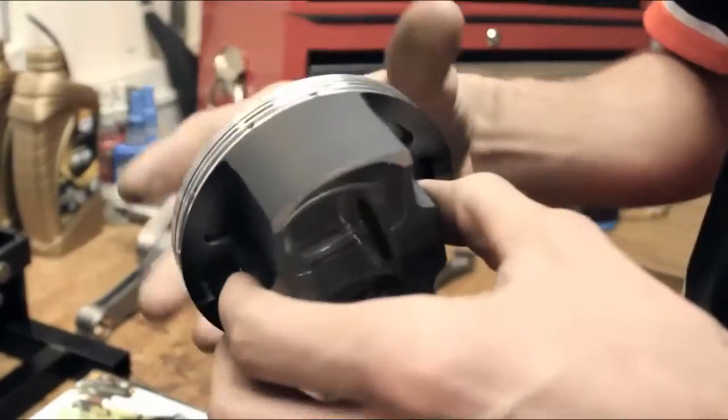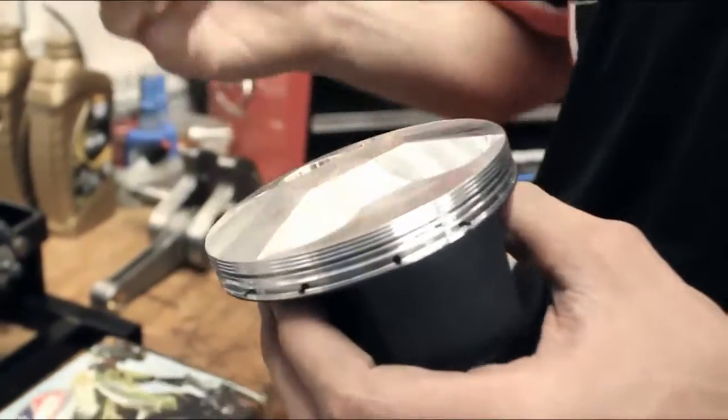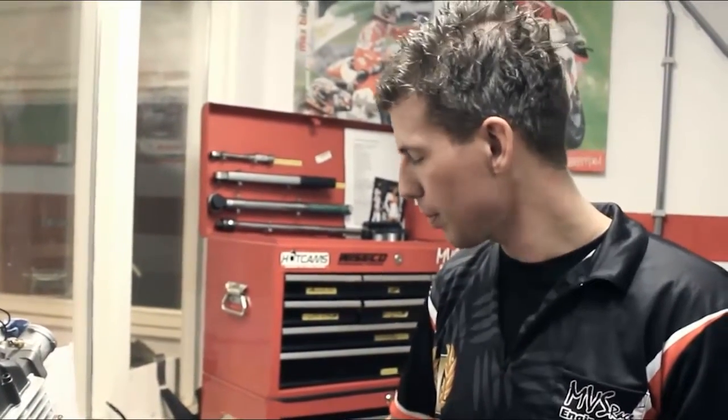And this is a special so-called slipper piston, and we were one of the first teams to use these slipper pistons. And now these pistons are available for hobby riders and for racers as well.